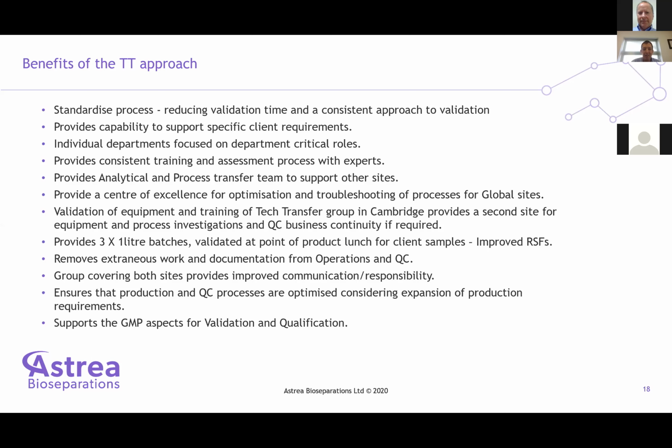We've standardized a lot of our validation. We've now got a consistent approach. We've also got a requirement from certain clients. Some clients want the full QBD levels of validation, and some clients just want 1 or 2 batches done and sent over to them. Our clients have different requirements. What we have now is a chance to support those client requirements based on our standard approach.